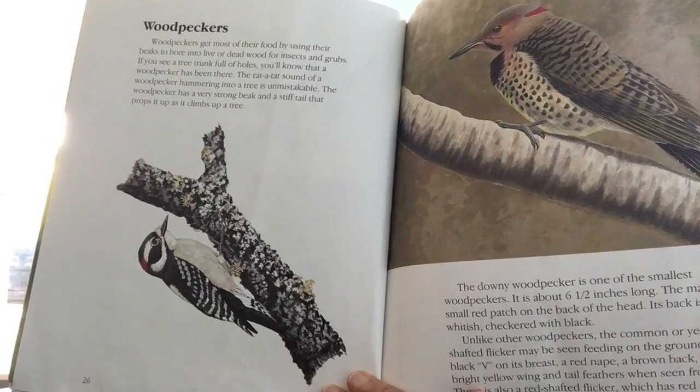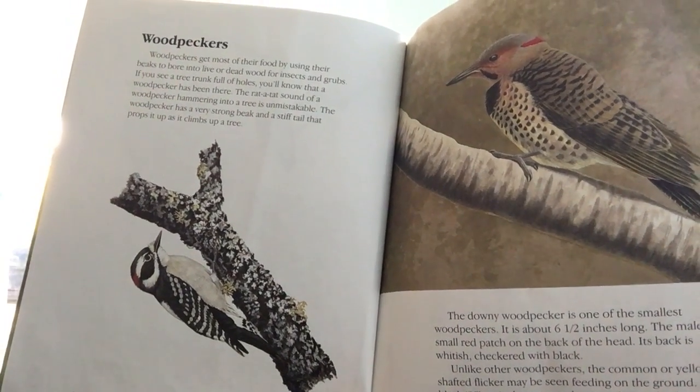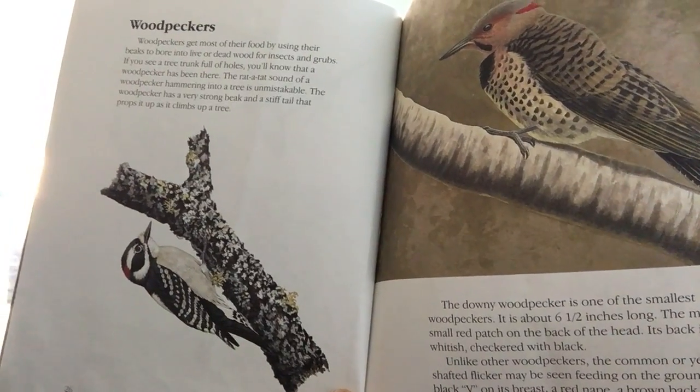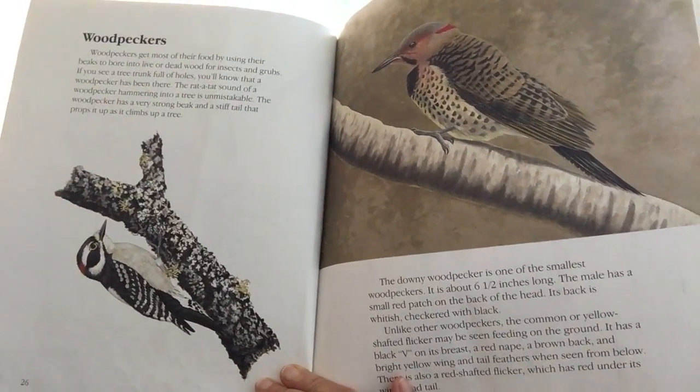The rat-a-tat sound of a woodpecker hammering into a tree is unmistakable. The woodpecker has a very strong beak and a stiff tail that will prop it up as it climbs up a tree.